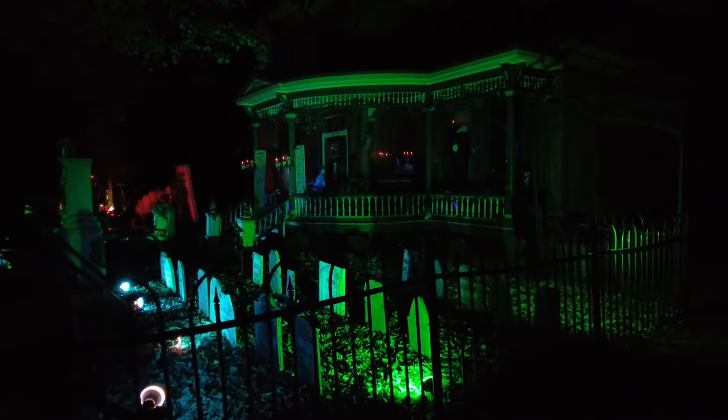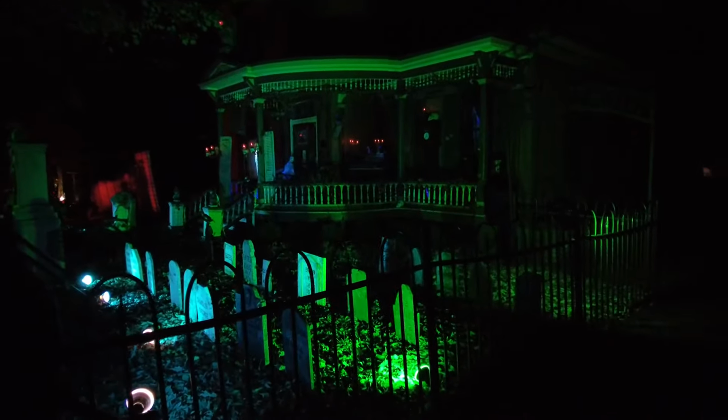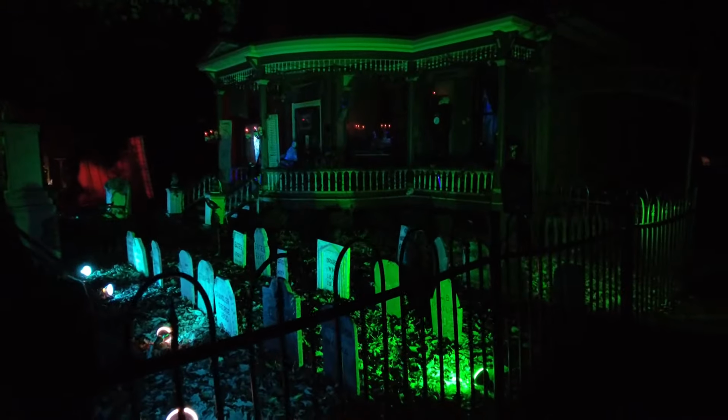Come join me. All right, well, we're just getting started, and my understanding is that there are over 40 houses on this street. Every single house decorates, and we're gonna get to check them all out. We're gonna come down the other side of the street on the way back, so we're gonna focus on this side for now. All right, we're approaching our very first house, and look at the cemetery in their front yard.